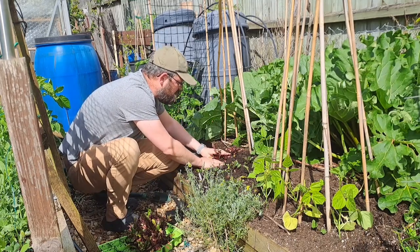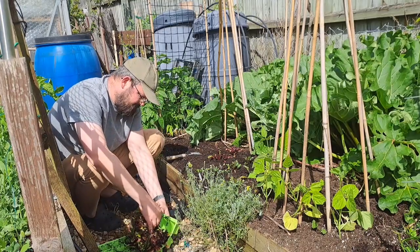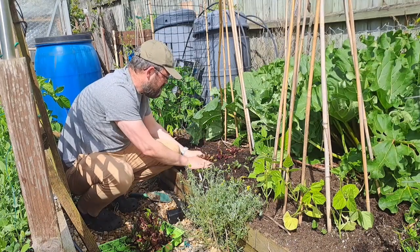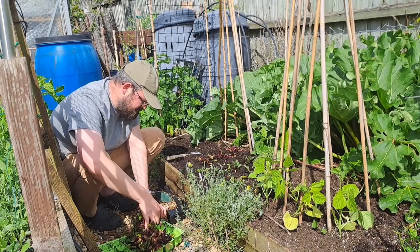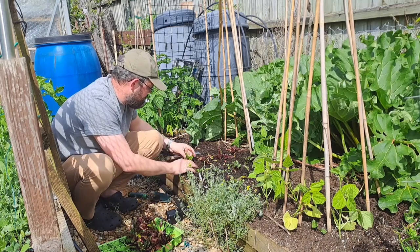The bed where I put all the kale, unfortunately that's all gone. It kind of got decimated by slugs and also cats digging it up, which is a shame. I have to do something with that bed to stop it from happening again, but at this point I haven't got a clue what I'm going to do yet. It's less than ideal considering I'm about to start planting stuff, but it'll be fine.